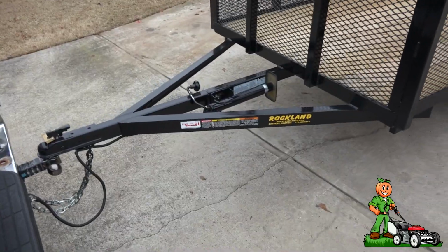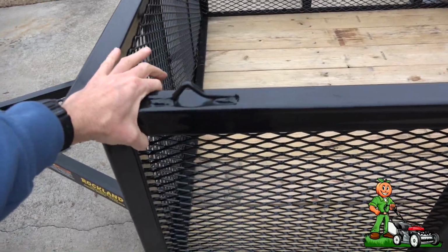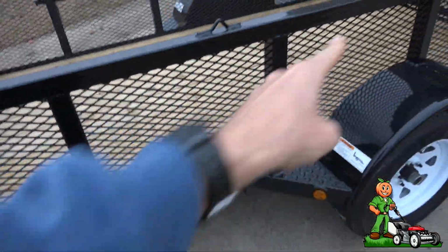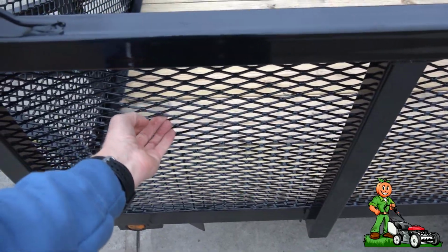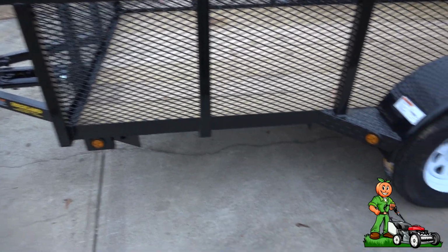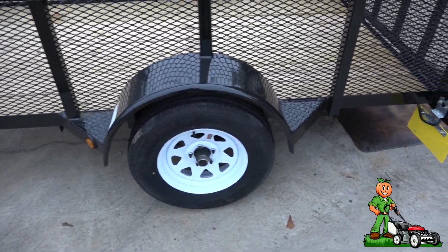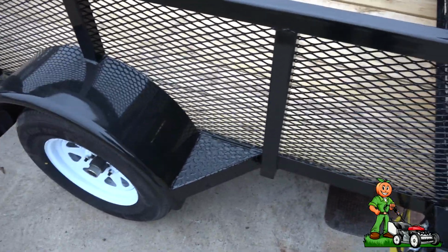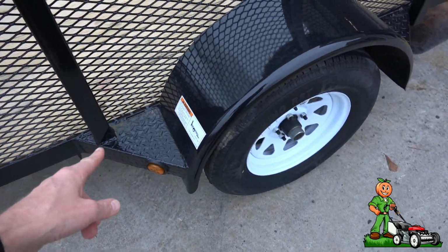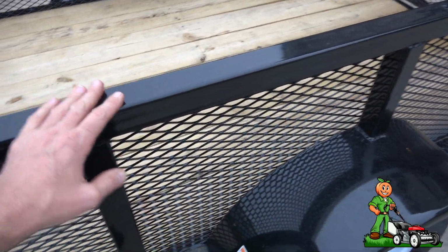Anyway, so this is the unit. It's got tubular tops and uprights all the way around. This is a heavier gauge mesh than what I've commonly seen before. But it's got the heavy-duty 15-inch tires. The one thing that I really like about this trailer is it's got these really nice steps on both sides. Most of the trailers I'd looked at didn't have that. A lot of the angle iron trailers didn't have that.